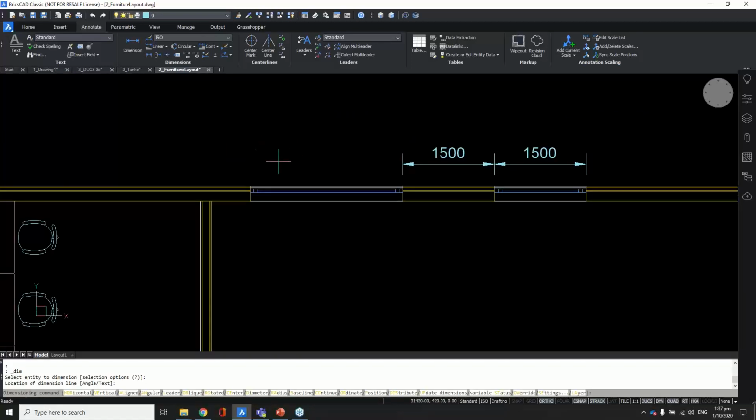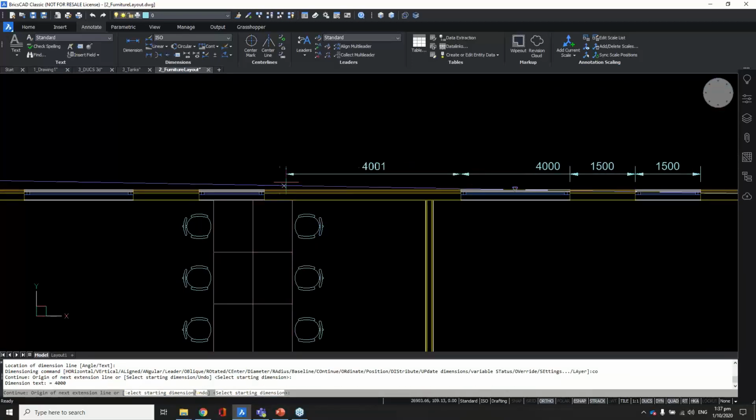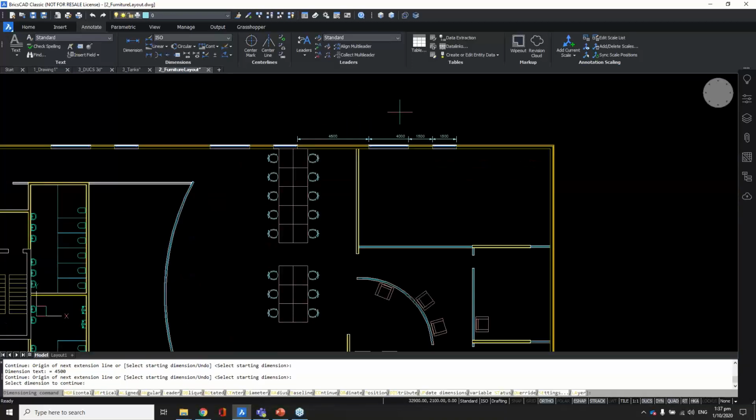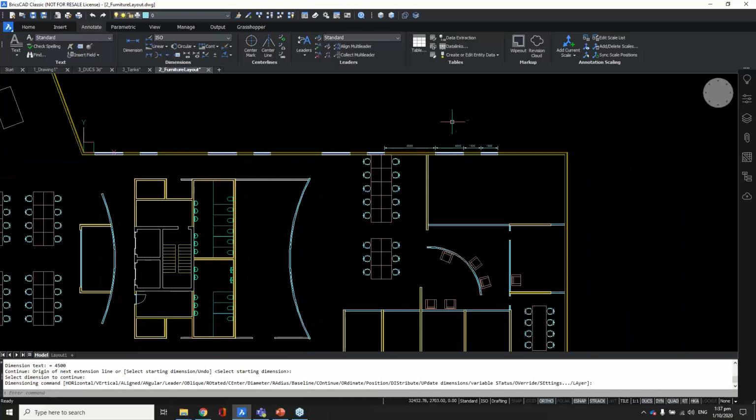And another option for us is to continue dimensioning also. We can click on certain points, continue dimensioning as we want. So again, just productivity tools that will help us move along our work. So we touched on dimensions already.